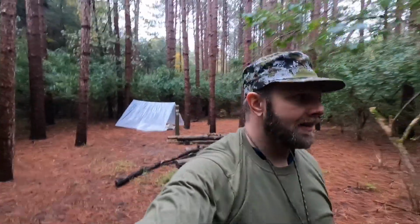I'm gonna walk over here and see if we can find some dry wood. It would be nice just to get a little fire going. We're not gonna cook on it. We'll cook on the stove, but it sure would be nice to get a little fire going. Oh, here comes the rain again. It's just the wind blowing. But sorry, I got you guys all over there.